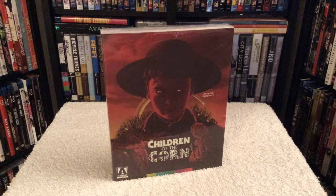This features the original stereo track, as well as the DTS 5.1, plus you get two audio commentaries. So presentation-wise, I'm going to rate this a 5 out of a 5 for both picture and sound.